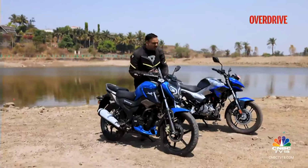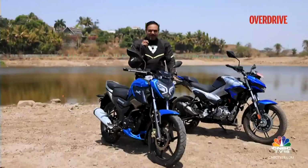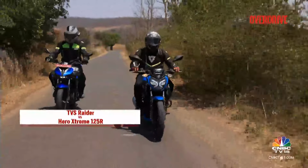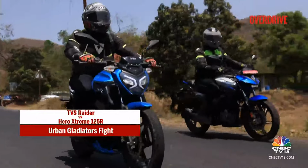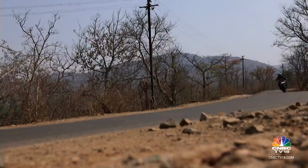In terms of overtaking, both the bikes do it with ease, just that this one has a slight bit of edge. You will have a cheeky grin when going past that slow-moving traffic. The Raider flexes its muscle with only a smidge more torque than the Xtreme. But when it comes to in-gear acceleration, the Raider gallops ahead, both in the urban jungle and on the open road.